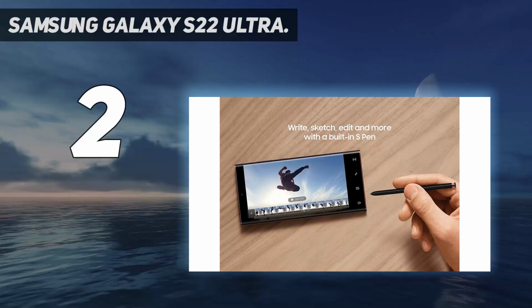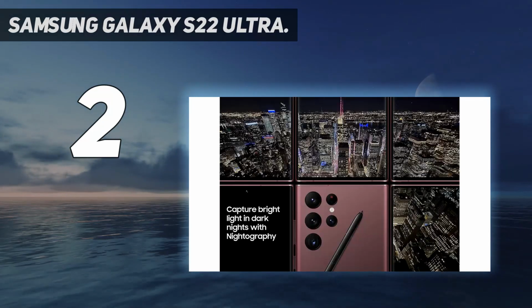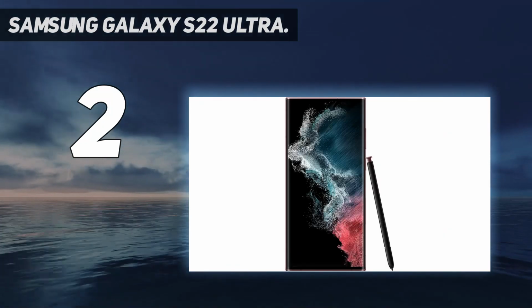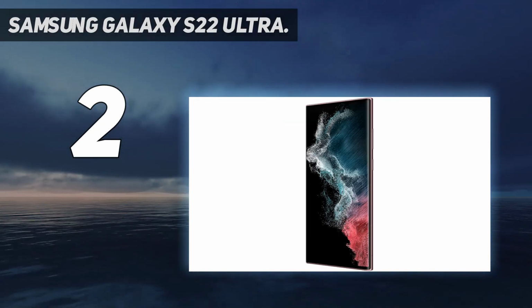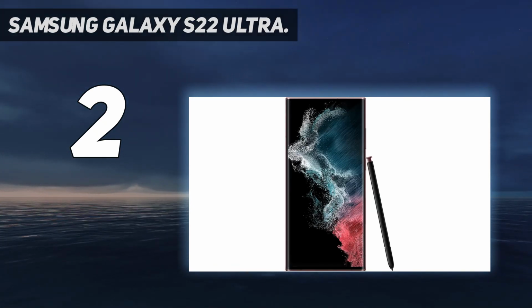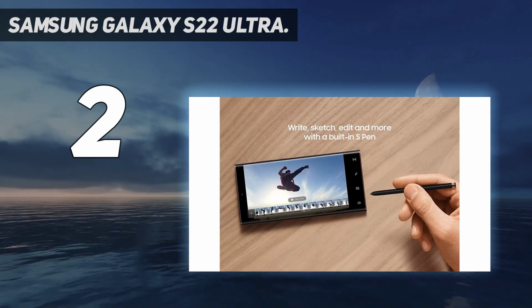Number 2 on my list. Samsung Galaxy S22 Ultra. The Samsung Galaxy S22 Ultra builds on the success of the Samsung Galaxy S21 Ultra. It offers a vast array of lenses. These include two 10MP telephoto lenses. One is f/2.4 with a 36-degree field of view (FOV), and the other is f/4.9 with an 11-degree FOV.